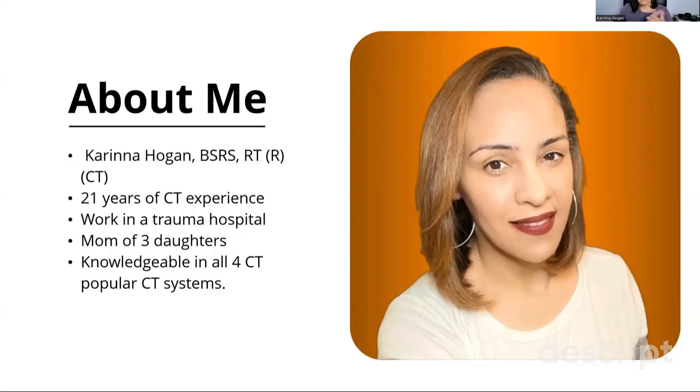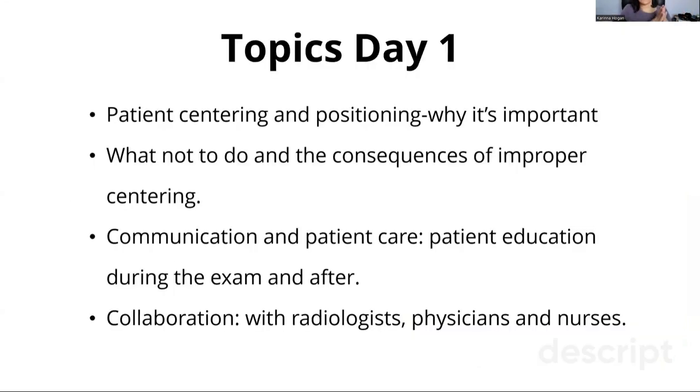If you don't know who I am, my name is Karina Hogan. I am a registered radiologic technologist. I'm also a registered CT technologist. I do have my bachelor's degree in radiological sciences and about 3 classes away from my master's. So I do have a lot of CT experience. I have 21 years in the business, been in radiology 23 years altogether. I currently work in a trauma hospital on the south side of Chicago. And I am the mom of 3 daughters. 2 of them are special needs, and I'm very knowledgeable in all 4 of the most popular CT systems out there. I know there's others that exist, but as far as every hospital that I've walked into, that is my expertise.